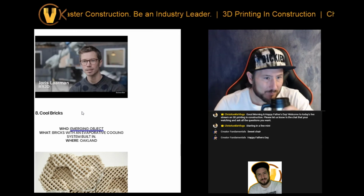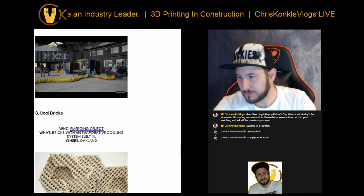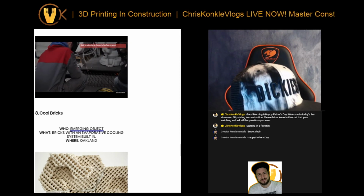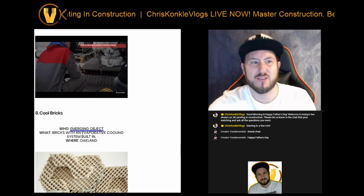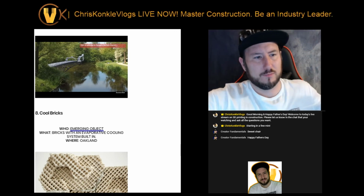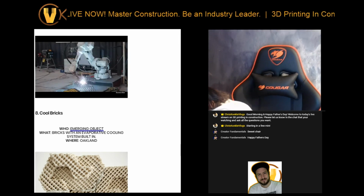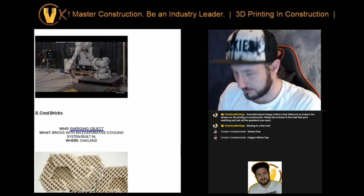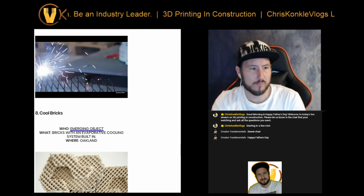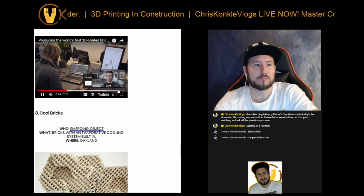My name is Joris Laarman. I'm a designer and co-founder of MX3D. MX3D is a company that is working with robots and multi-axis 3D printing tools. We're going to give the world's first functional steel bridge over a canal in Amsterdam. The basics of the technology is pretty simple. It's an old industrial robot that is usually used for assembly lines in the car industry, which we combined with this welding machine, and we control that with our own software to have it 3D print in metal.